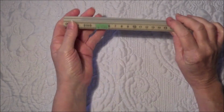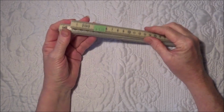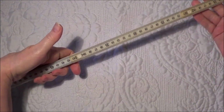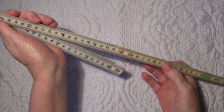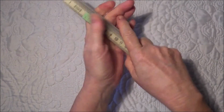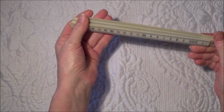The first thing I got was a ruler, and I just like rulers. It's one I don't have, and I do tend to pick up different rulers when I see them. So that was $1, and that's just a plastic folding meter long ruler.